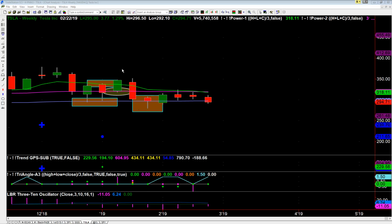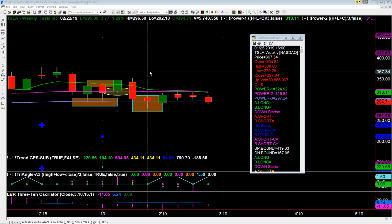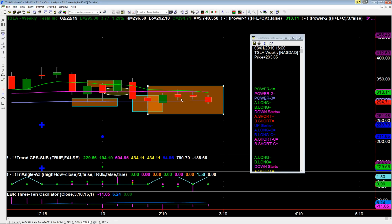So let's see what that value was. For the week ending January 25th, 2019, everybody see that right here where my crosshair is? The low was 279.28, and power 3, the purple one, is 297.24. So it missed it by 0.04, I mean, it missed the low by 0.04. And when it did close, it closed at 297.04. For the next following 4 weeks, including the end of last week, it pretty much hovered within the confines of these 3 power lines. Everybody see that? Until last Friday, when we closed a little bit below.